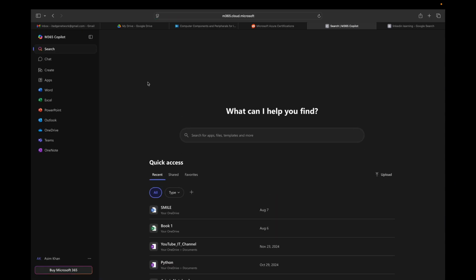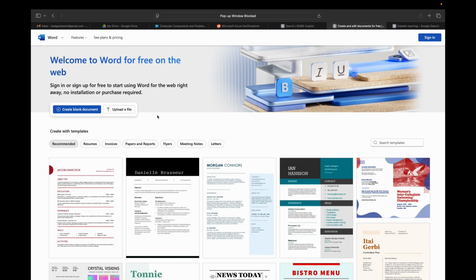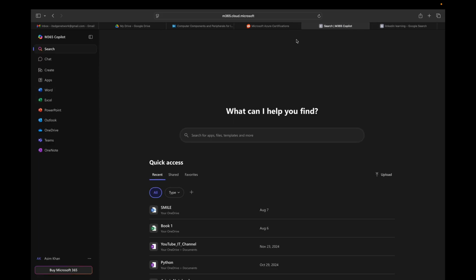Once you're in the account, this is what it looks like. But look on the left-hand side, you have access to free Word, Excel, PowerPoint, Outlook, OneDrive. These are the main ones we're looking for. And basically over here, this is the cloud version of Office. If you click on Word, let's say here, you can start working in the cloud, free version. You can upload a file, like if you have an existing file that you're working on, you upload and start working, or you can create a blank one. So simple.